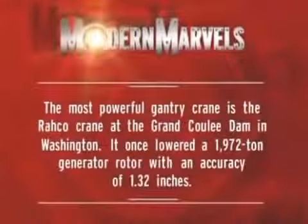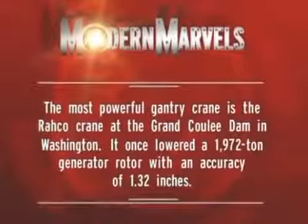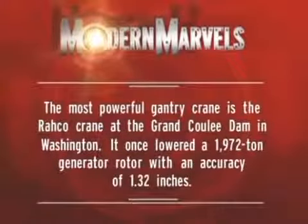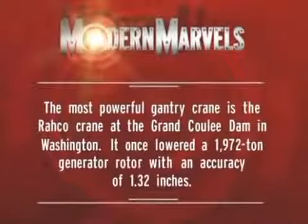The most powerful gantry crane is the Rako crane at the Grand Coulee Dam in Washington. It once lowered a 1,972-ton generator rotor with an accuracy of 1.32 inches.